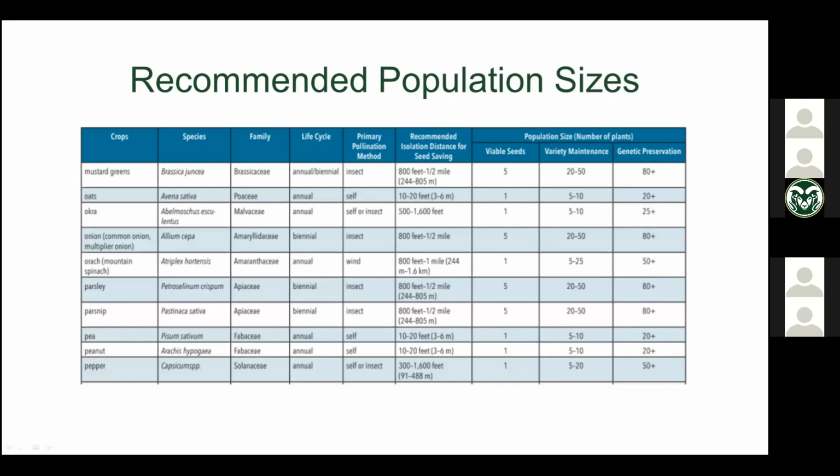So we can see for any of these, the life cycle. So we have annual, primary pollination, which is self. We can see 10 to 20 feet for recommended isolation distance for seed saving. And then looking at variety maintenance and genetic preservation. If you're saving seeds for a season or two, you can use this variety maintenance number for population size. If you are saving seeds for many seasons and plan to continue, you want to have 20 plus plants, so that you don't get inbreeding depression.